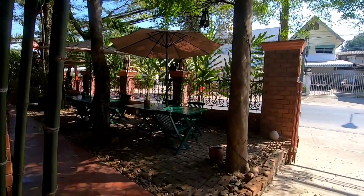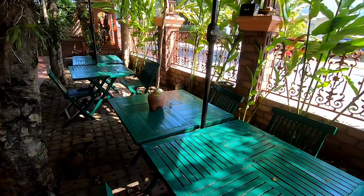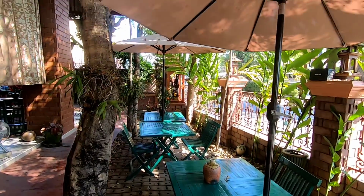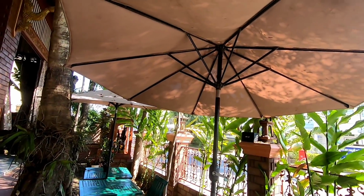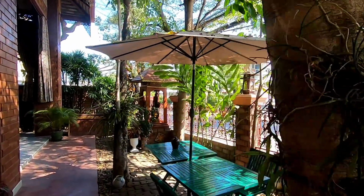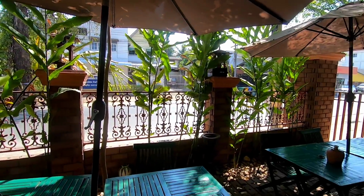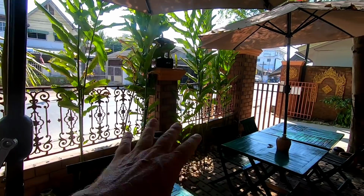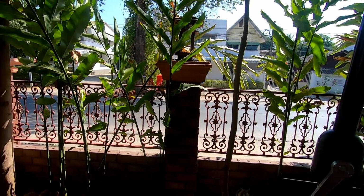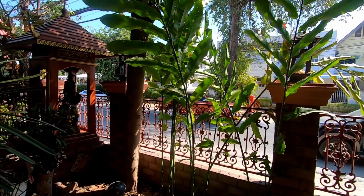And they have some seating here at the front for their restaurant. Kind of has a picnic table atmosphere going on here at the front with some nice awnings to keep the sun away. A lot of trees and plant growth. These plants with the wide leafy leaves have obviously been planted there deliberately to provide a nice screening from the street.